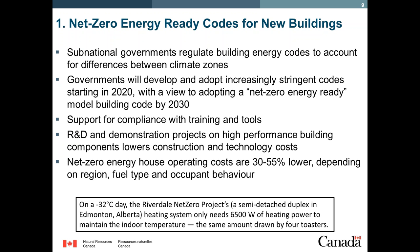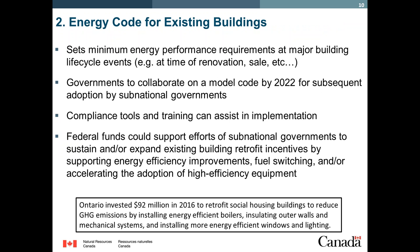With respect to energy codes for existing buildings, in Canada, 75% of buildings already standing will still be in existence in 2030. And so maximizing their efficiency is paramount. We will be working with provinces and territories and other stakeholders to develop a model retrofit code by 2022, for subsequent adoption by provinces and territories after that and as appropriate.